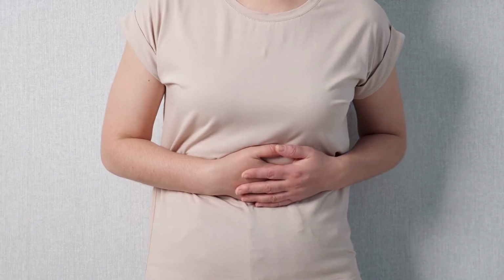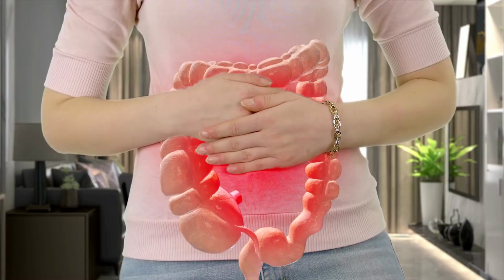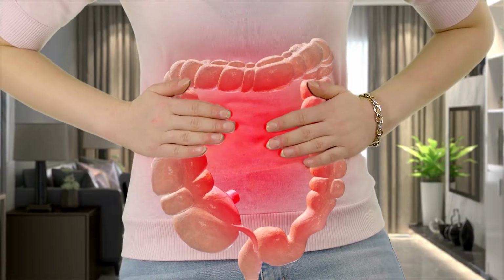Bloating, gas, abdominal pain, fatigue, constipation, and heartburn? New scientific discovery could help.